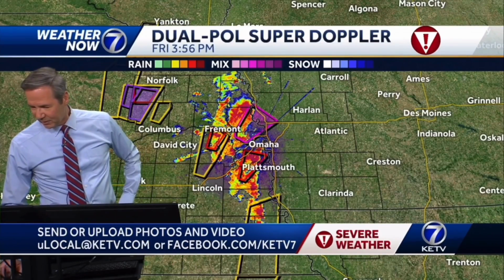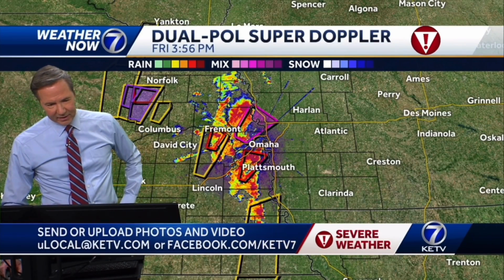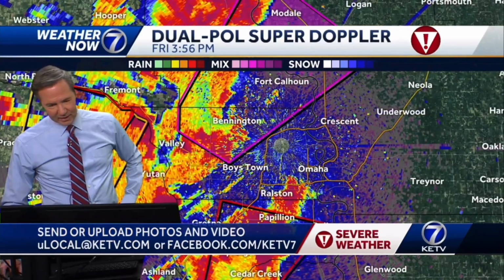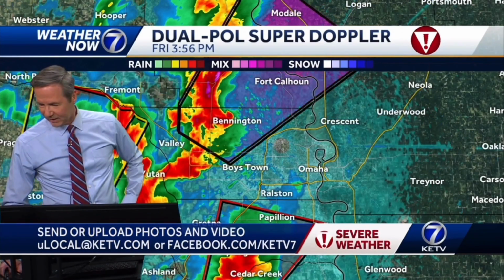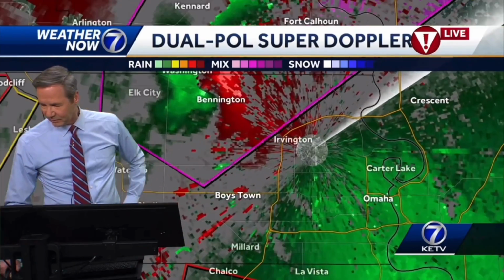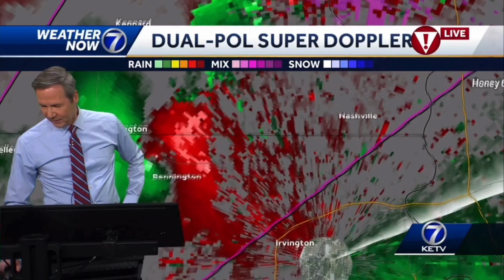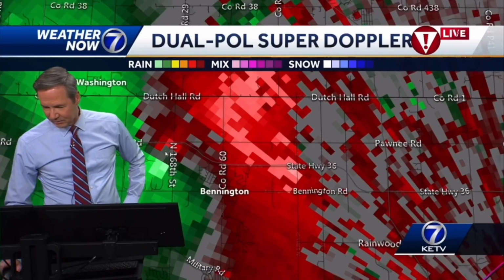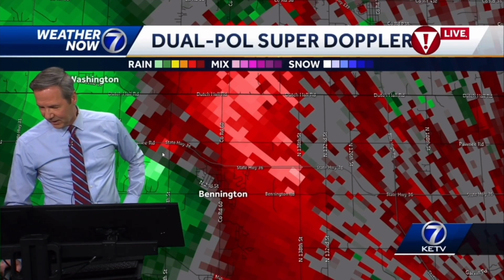No other confirmed tornadoes, but that one that we're tracking in the northwest side of Omaha, right in through there. And again, debris with that storm north and then just on the west side of Bennington. Live look at Super Doppler 7 radar, dual pole. There's a live look at that, which is coming up on Highway 36 and right over between 168th and 180th Street.